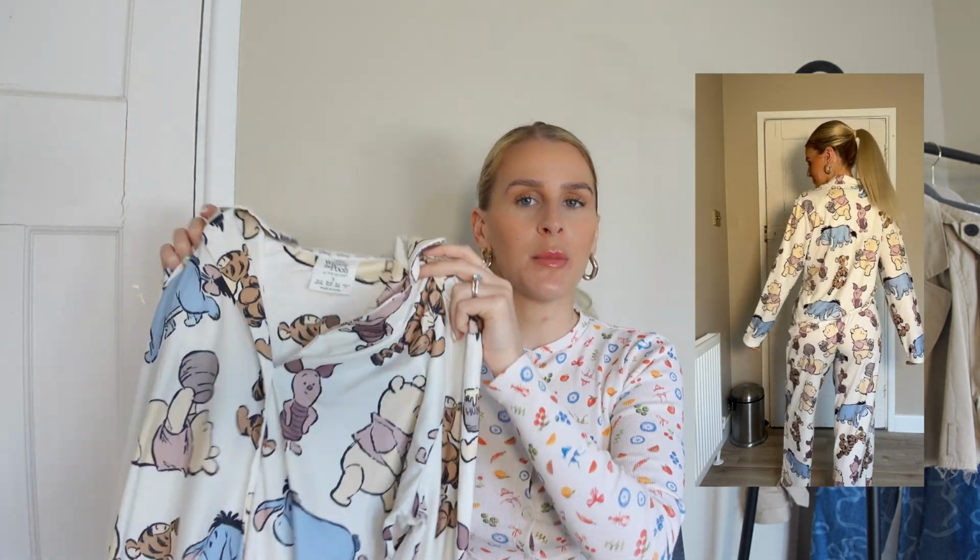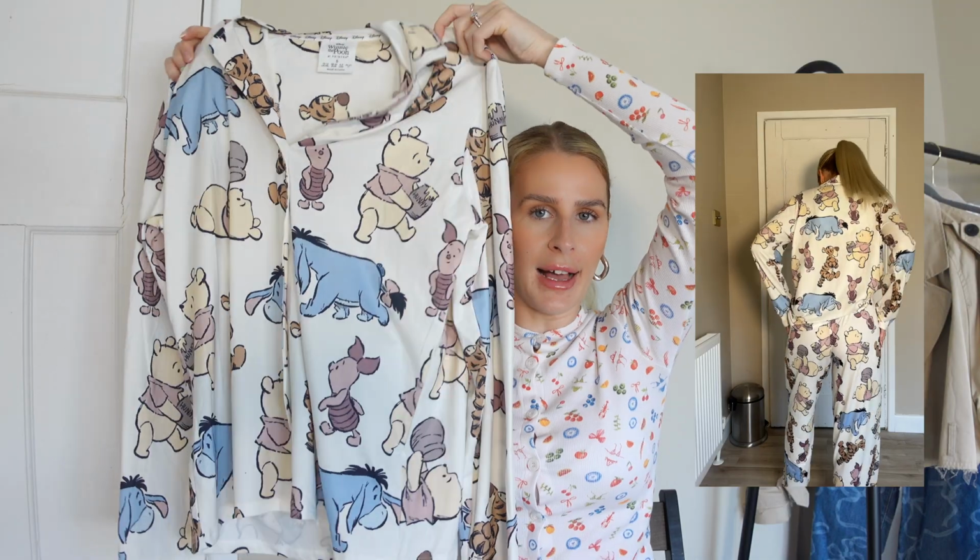Anyone that knows me knows that I'm a Winnie the Pooh lover. Anything Winnie the Pooh I will just die for, because it's honestly the cutest. I don't have a massive obsession with any Disney characters, but Winnie the Pooh, and Peter Rabbit I will also say. I love Peter Rabbit. I've just always had an obsession with Winnie the Pooh. As soon as I saw these pajamas in my size, I had to try these.